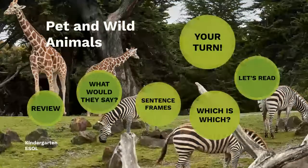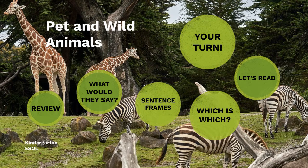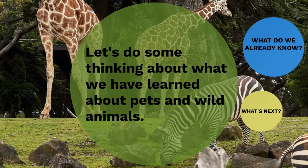Last week, Mr. Swafford introduced you to some cool wild animals, and before that, I introduced you to some adorable pets. This week, it's your turn to show us that you know the difference between pets and wild animals. First, let's review. When you think about pets and wild animals, what do you know?